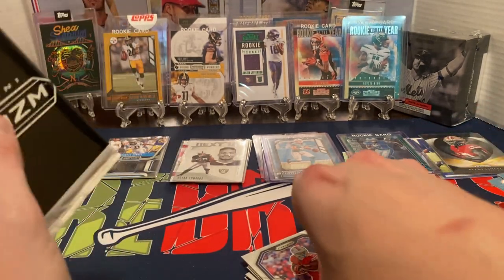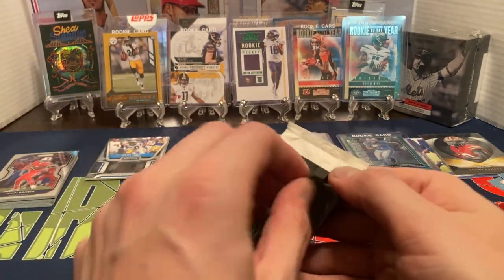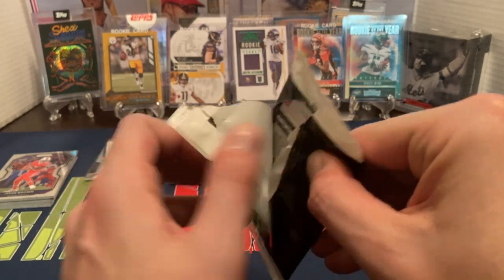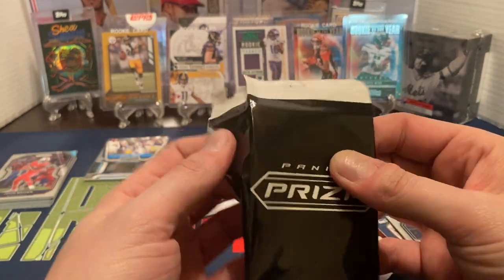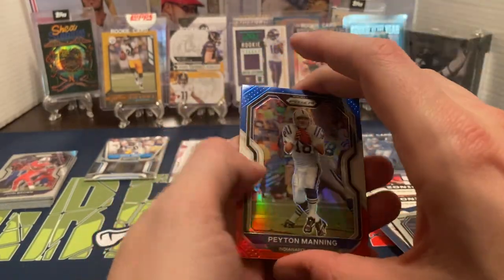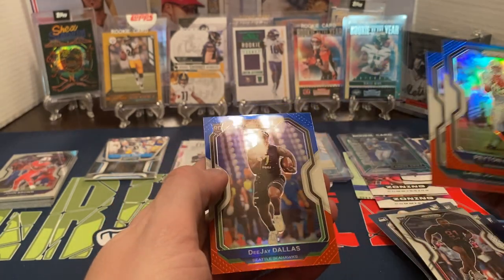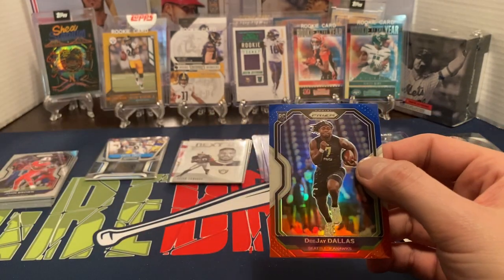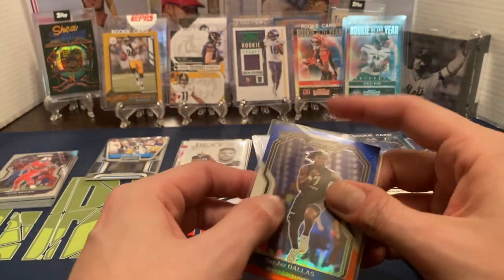So last pack, have our three card red, white, and blue pack. Pulled some okay stuff out of these. Can't really remember what I pulled on camera with some of these packs, but let's see what we got. We got a Peyton Manning, not too bad there. Lane Johnson, and our rookie will be DJ Dallas, Seattle Seahawks rookie running back. Nothing too crazy, but not bad.